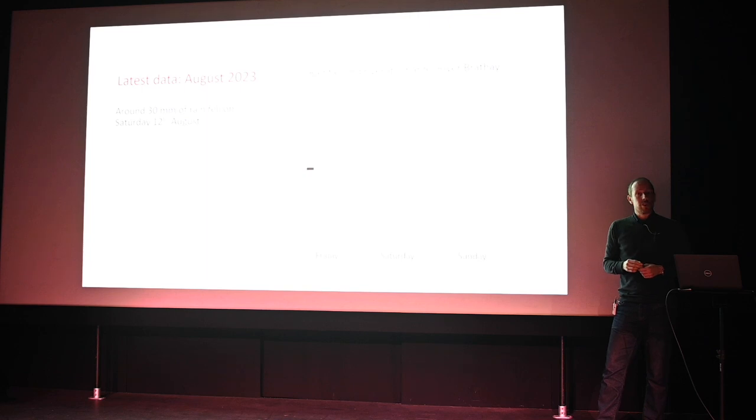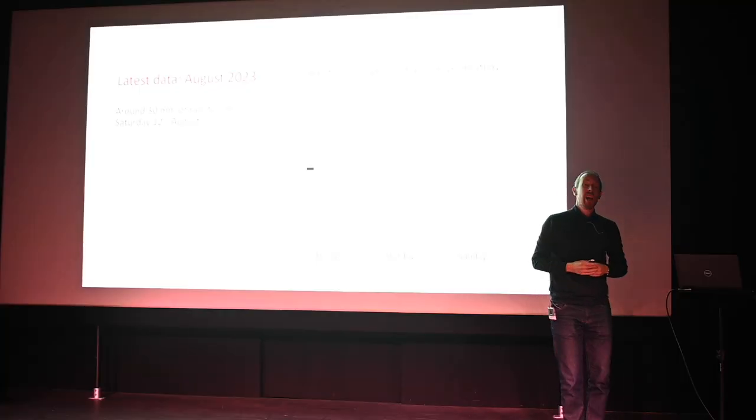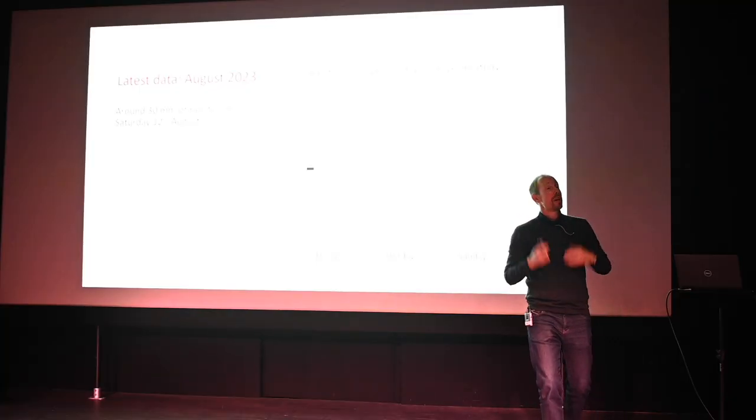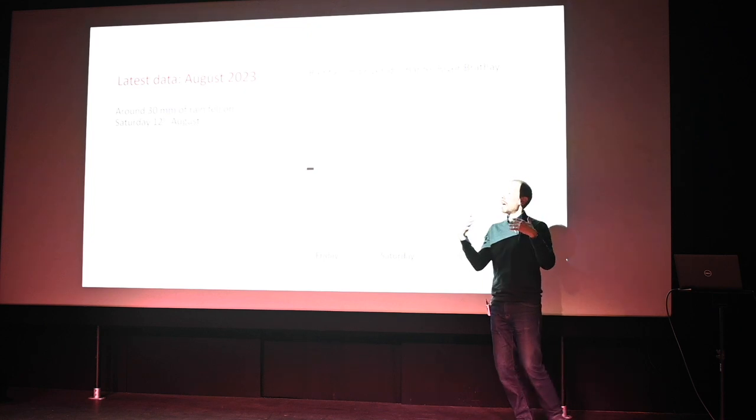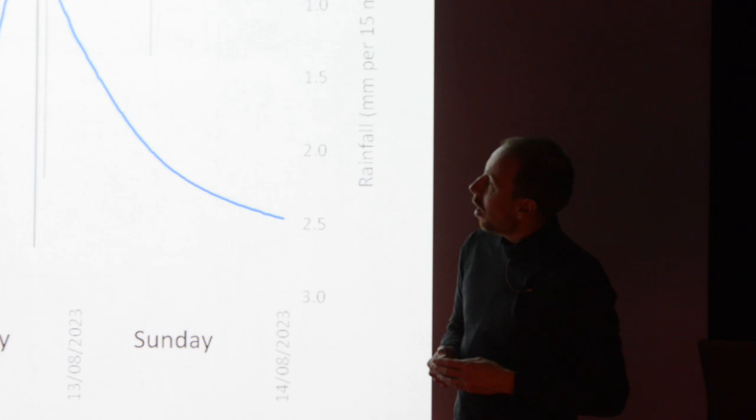What about the river discharge? So here's the discharge curve for the Brathay. You can see that it increased quite substantially following this rainfall. So we're up at about almost 20 metres cubed per second. So approximately a 20-fold increase compared to before rainfall. 20 metres cubed per second is about 20 tonnes of water coming down the river every second.